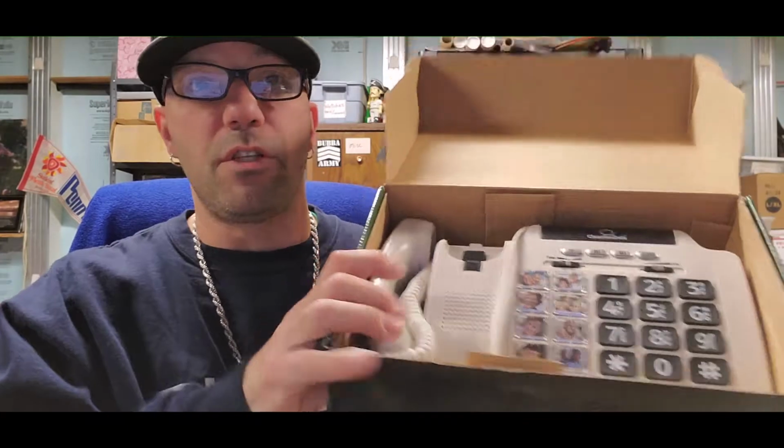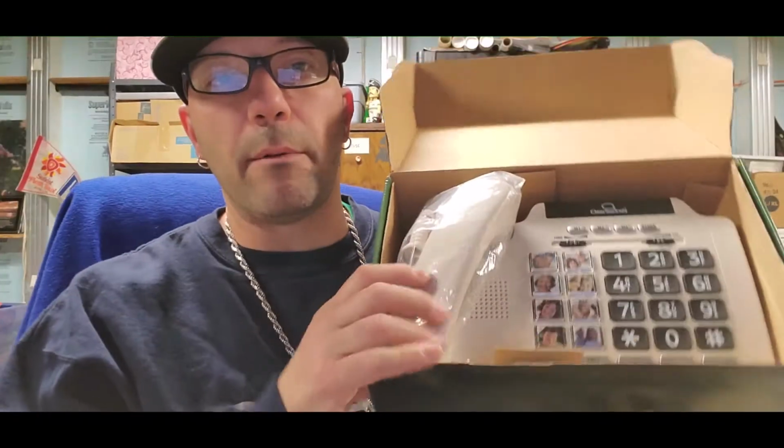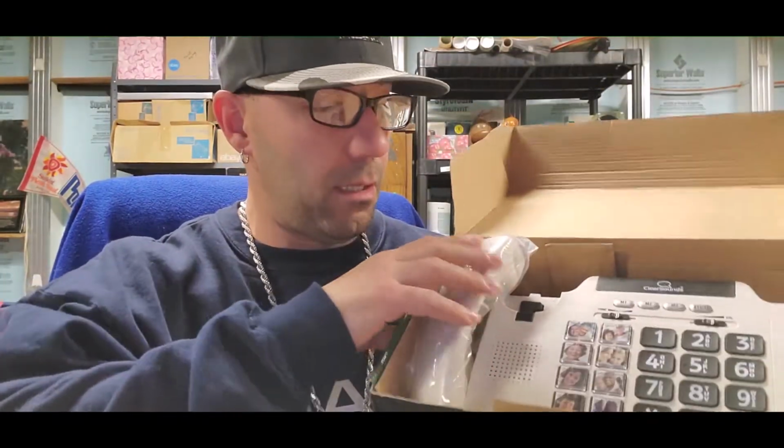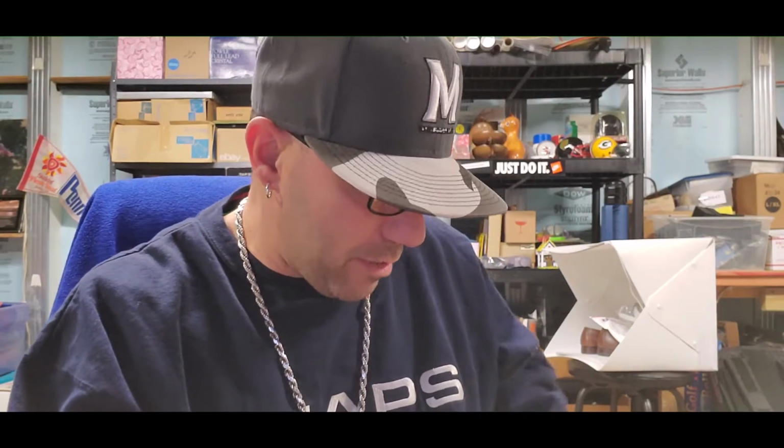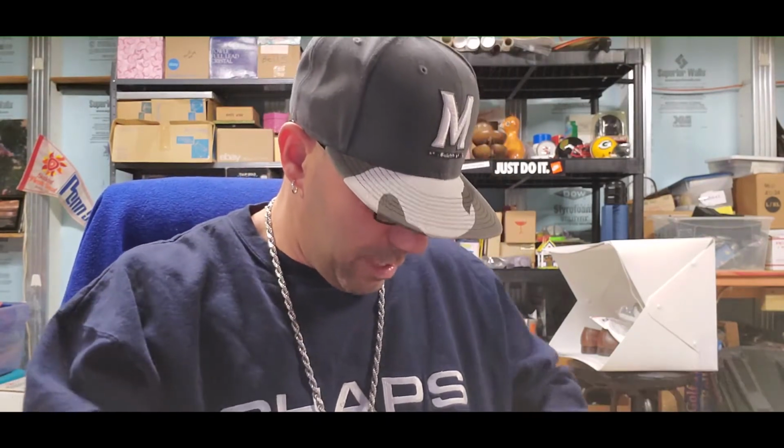There's the manual. There's the phone. The phone is in perfect condition. What I'll probably do with this is sell it in like new condition, because that's basically what it is. It's pretty much brand new. Okay, I'll deal with that later. So that's a pretty good score right there. Not too bad.